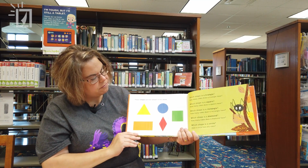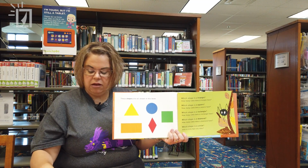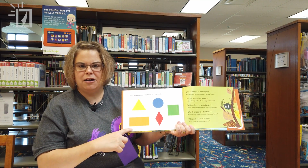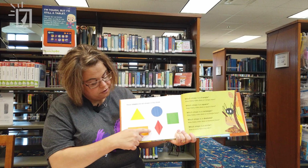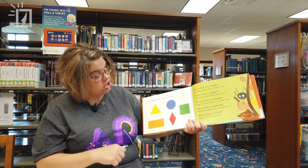Good job. What shape is the rectangle? Rectangle, remember, looks like this. Which one is it? The orange down in the corner, you're correct. And how many sides does a rectangle have? 1, 2, 3, 4. Great job.